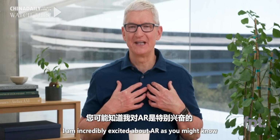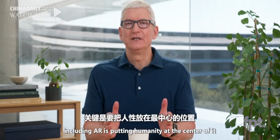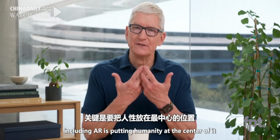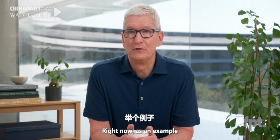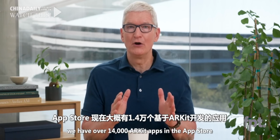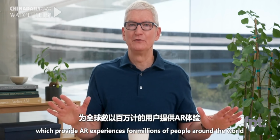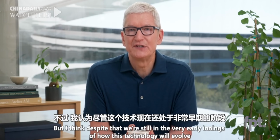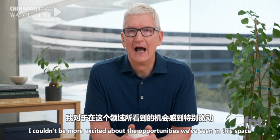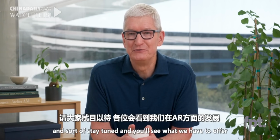I am incredibly excited about AR, as you might know. And the critical thing to any technology, including AR, is putting humanity at the center of it. And that is what we focus on every day. Right now, as an example, we have over 14,000 ARKit apps in the App Store, which provide AR experiences for millions of people around the world. But I think despite that, we're still in the very early innings of how this technology will evolve. I couldn't be more excited about the opportunities we see in this space, and sort of stay tuned, and you'll see what we have to offer.